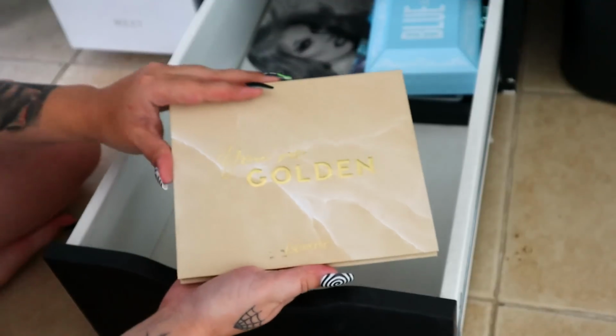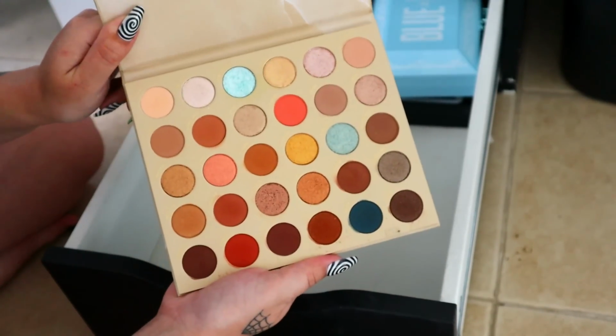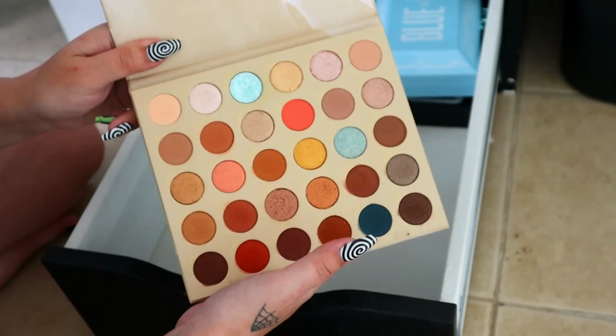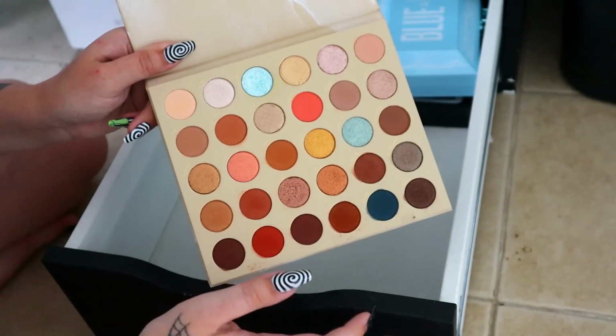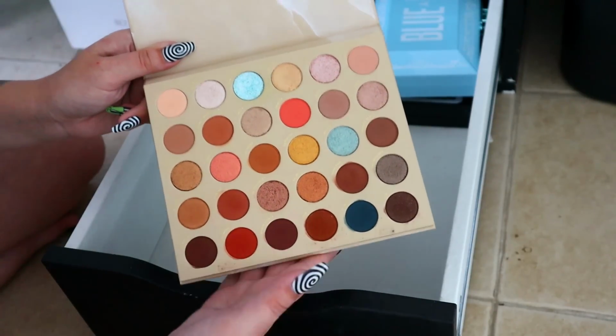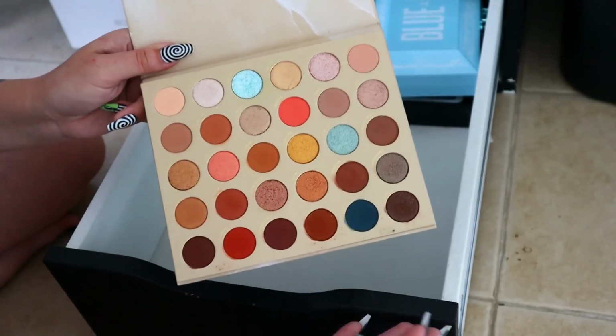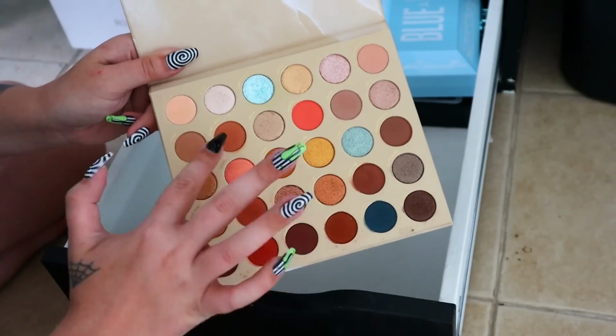Ooh, this one was so good when I got it in the mail. I was like, oh, so beautiful, because it looked really pretty online because of this shade. And then when you see it in person, a lot of these neutrals have so many honey colors that it was so worth it. But it does have that thing I don't like, which is just a random pop of blue. Like blue, blue, blue, for no reason.